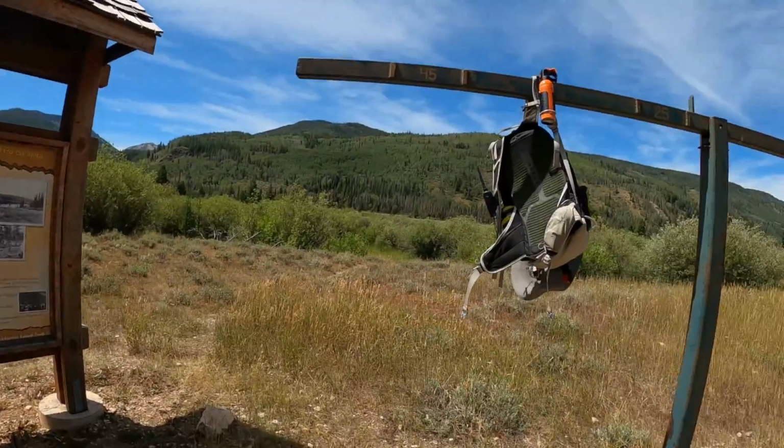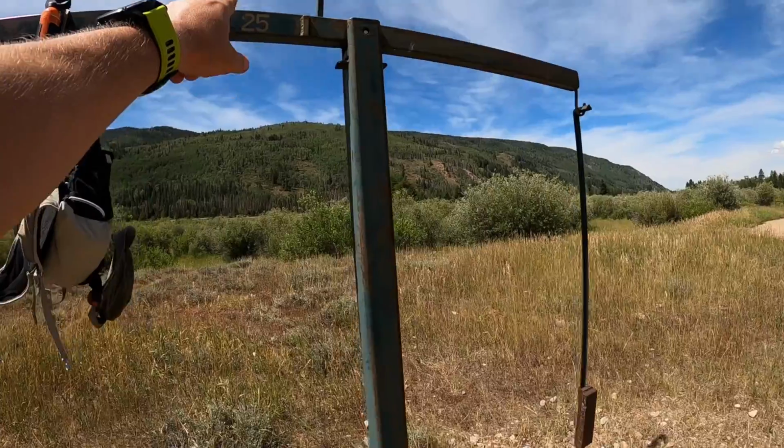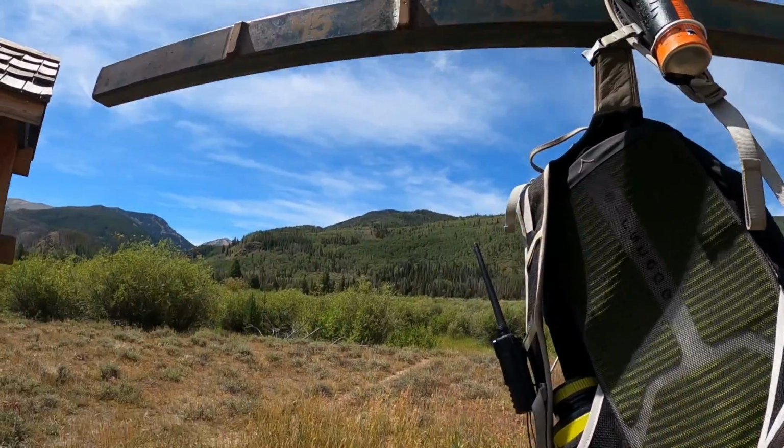We made it back to the trailhead, and I realized that this teeter-totter looking thing is probably for people to weigh their pack, but I don't understand how it works. So obviously there's a weight down there on that end, and then there's a number, which I'm assuming means 25 pounds and 45 pounds.